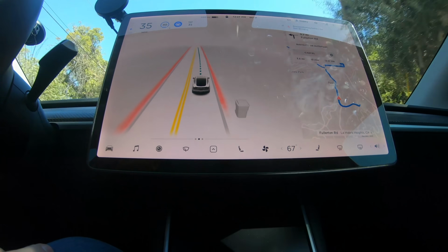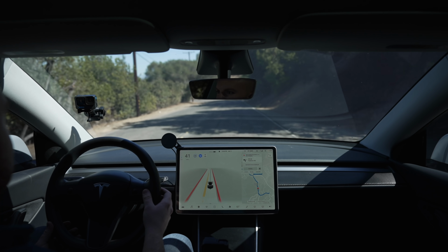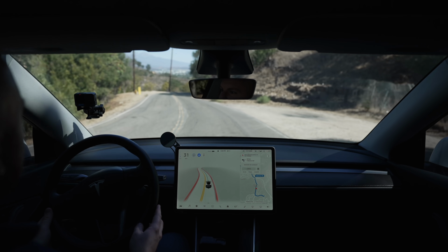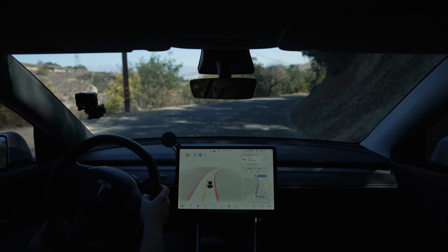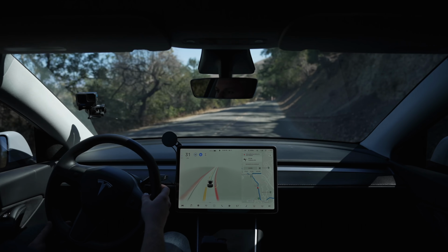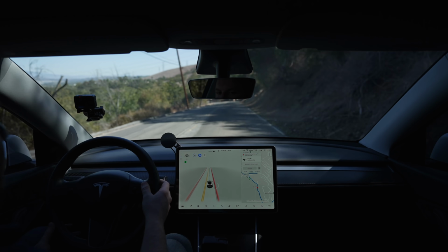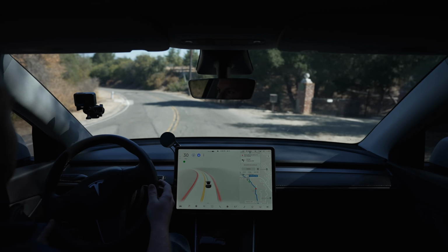I'm gonna bump up to 40 here, see what it does. This curve says 20. So I'm curious if it decides to slow down for the curve or if it takes it super quick. Yeah, it's slowing down. That felt natural. Okay. Oh, got onto the middle of the road there. Again with the signal. I guess it sees this as kind of like, I'm turning left. It's signaling.